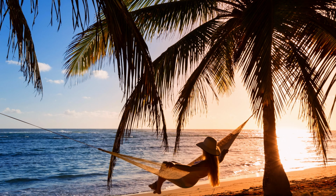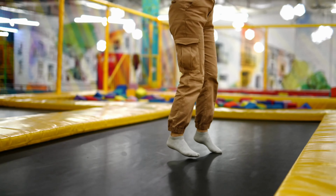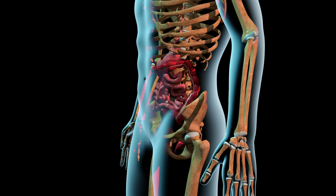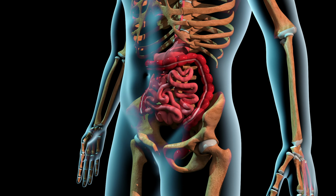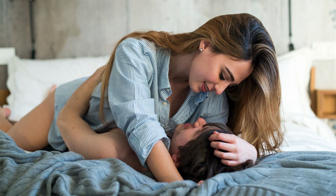The pelvic floor is like a hammock or a sling. It provides support to our pelvic organs, much like a trampoline. It helps manage bladder and bowel functions. It gives stability to your spine and pelvis. It even plays a role in our sexual pleasure. So you want this hammock or trampoline to be just right, neither too tight nor too loose.